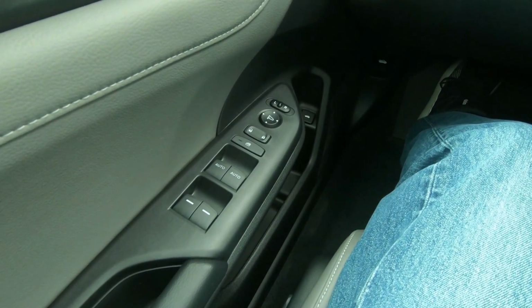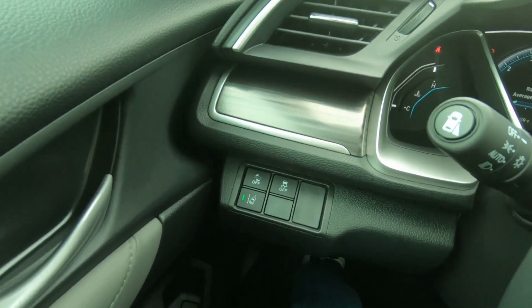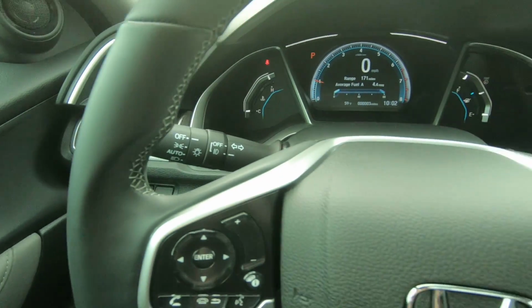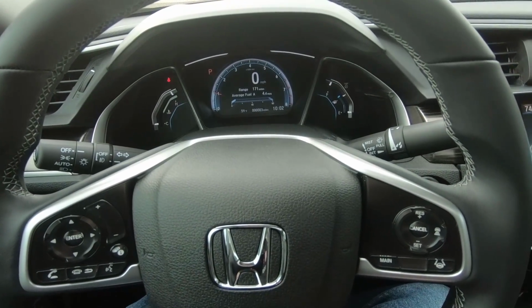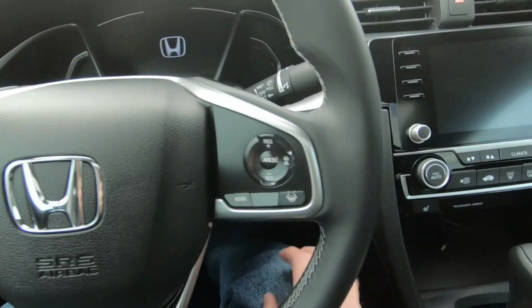Okay guys, just a real quick look here at the interior. And of course, as you can see, you've got some options here. You can turn some features on and or off, depending on what you want to do. And there is the instrument cluster. I like the graphics there, especially when you start the vehicle, which let's just do that real quick. We'll just turn that back off and then back on.